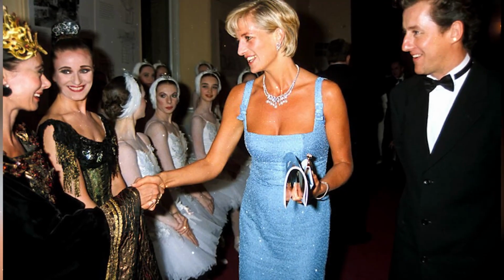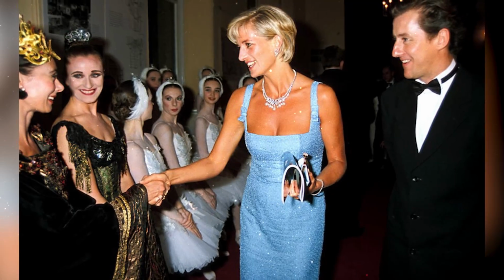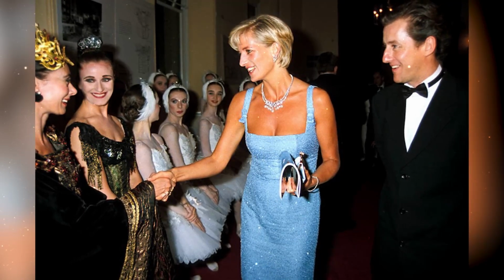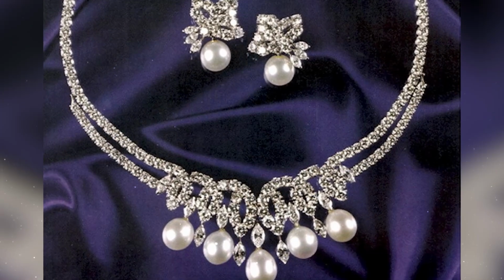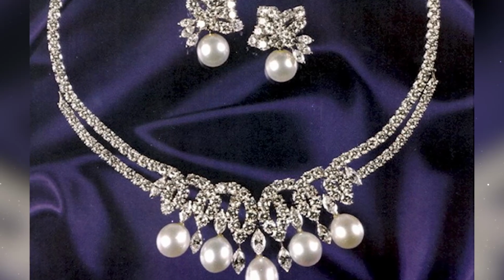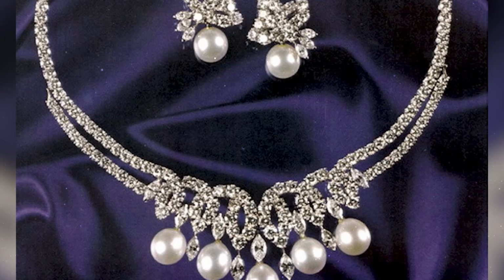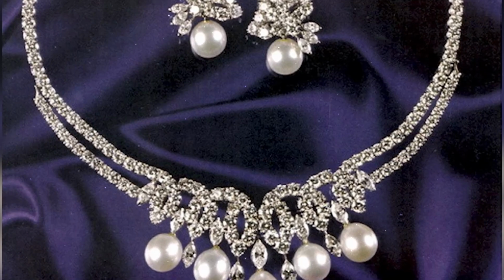She liked the necklace so much that she soon returned to Garrard and ordered a pair of earrings in the same style to complete the set. The earrings were designed using diamonds and 2 matching South Sea pearls. Unfortunately, Princess Diana tragically died in August of 1997, before the earrings were fully completed. She never got to wear the full Swan Lake suite.